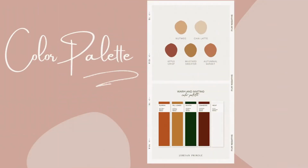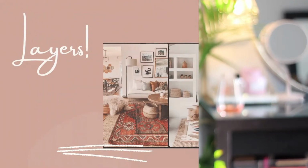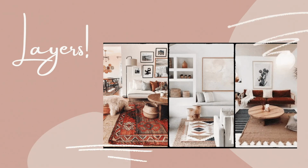For color palettes, you're going to find warmer, earthier tones. You find more jewel tones, more metallics. That's really the color palette you'll see in the space. And when it comes to layering, you're going to see so much layering. There's lots of texture and lots of different types of patterns. That's what this style really takes on and holds onto.